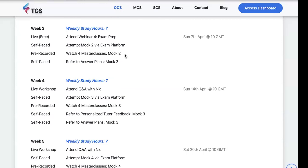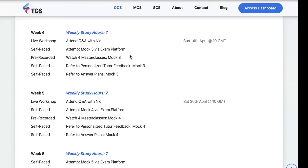Watch the 4 master classes to learn theory and improve application skills, and refer to the answer plans. And in week number 4, you should focus primarily on mock number 3. So attend the Q&A which we are conducting, so that, as I mentioned earlier, when we start the workshop series from the 14th of April until 2 or 3 days before the exam, you should be done with 1 or 2 mock exams, and by that time you'd have questions for sure. So all these questions and concerns can be clarified if you attend the first Q&A.